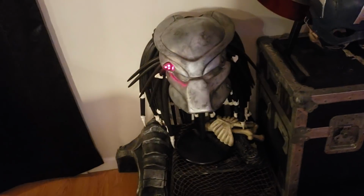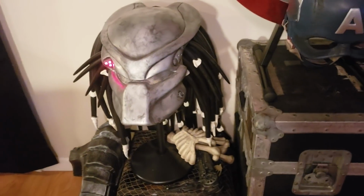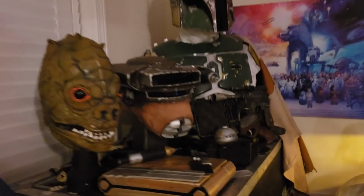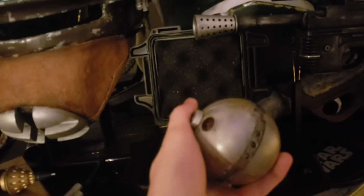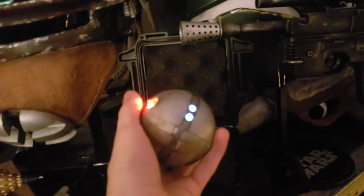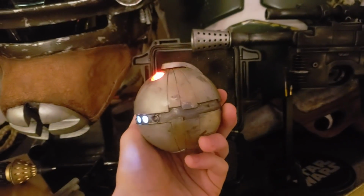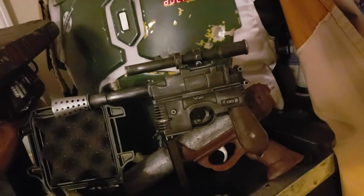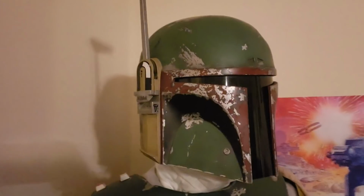Predator over here with his bio on. And it's like a tribal Predator. He's got the different decorations on his different bones in his braids and stuff. Then we got a true ESB Fett helmet, a Bosk and Boosh thermal detonator, which actually works. It's one of the Disney ones. Oh, there you go. You have to pull it all the way back. These things are sweet. I weathered it a little bit, but for the most part, this is how they come. No electronic work at all. And that's the toy Han Solo blaster from the Disney parks they used to have. I painted it up. This Fett helmet is, yeah, this is a true ESB one.